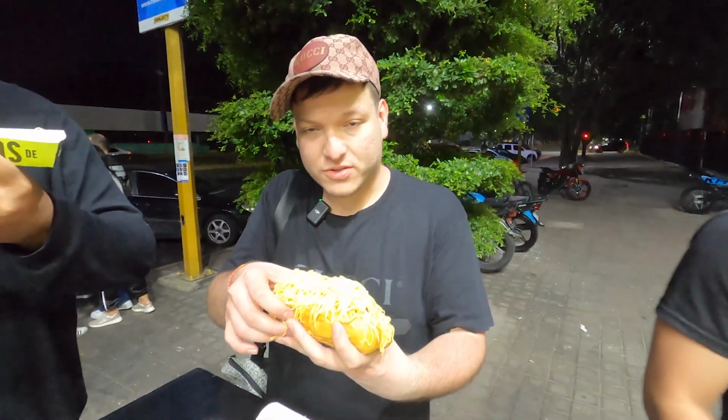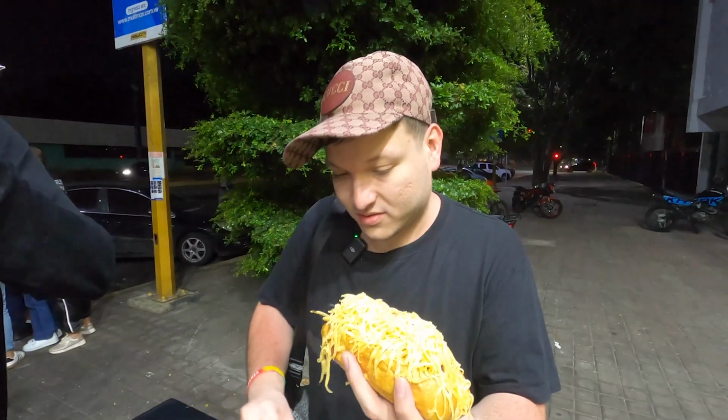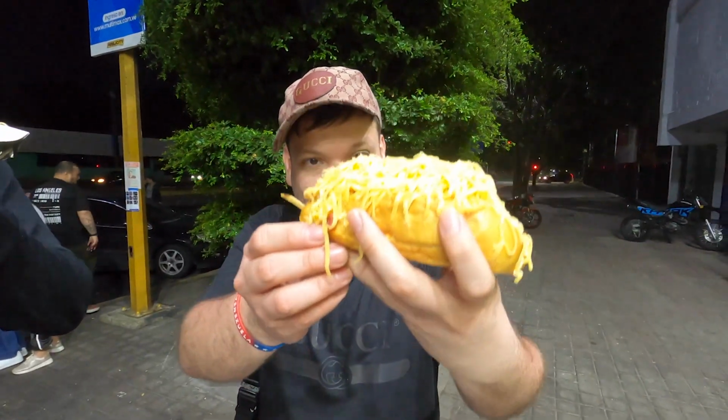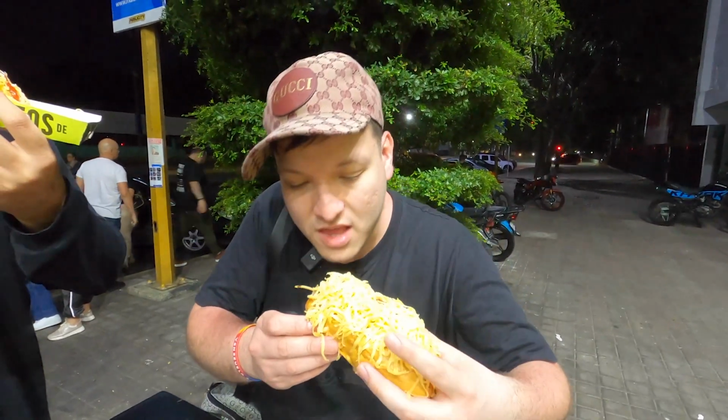So I'm about to try the perrito raro. The translation is something like weird hot dog. So look. I don't know if I'm going to be able to fit all of this in my mouth, but I'm going to try my best.